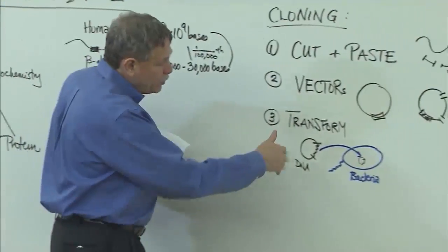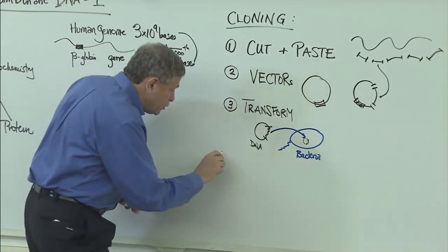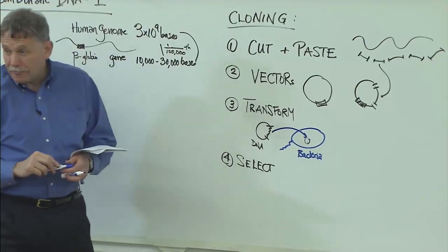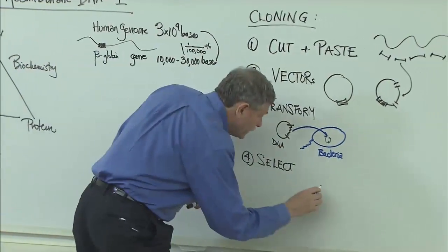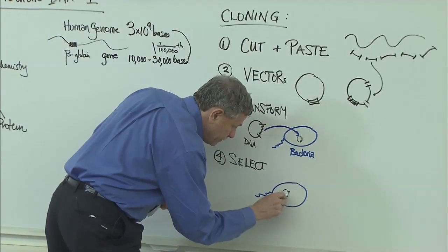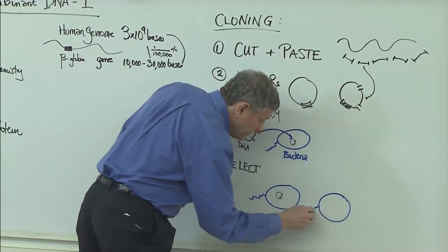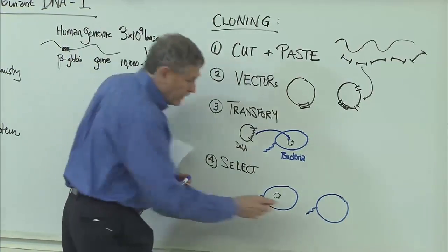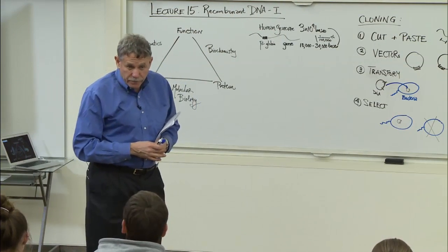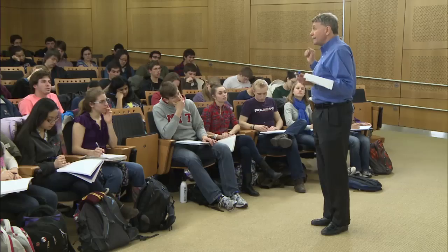And it turns out that when we do this transformation, we don't always manage to get DNA in every cell. So what we've got to do is select for the cells that acquire our DNA. Those bacteria that have acquired it will be able to grow and divide, whereas those bacteria that didn't get that DNA, we kind of have to get rid of them somehow. That's it. That's our recipe. Cut and paste into vectors, transform into cells, select the cells that receive the vectors. That's it. Let's now see how that's done.